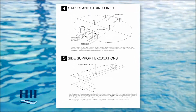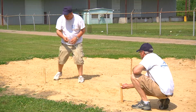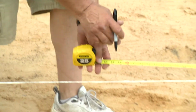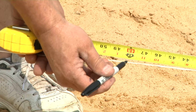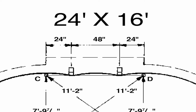Check your instructions to determine the dimensions for the side support clearance area. Attach strings between C and D and between E and F. Measure 24 inches inward along both of these strings. Mark each string, then measure 48 inches from these marks to locate the center points of the remaining side supports. Check the distance between these points on your pool layout diagram.